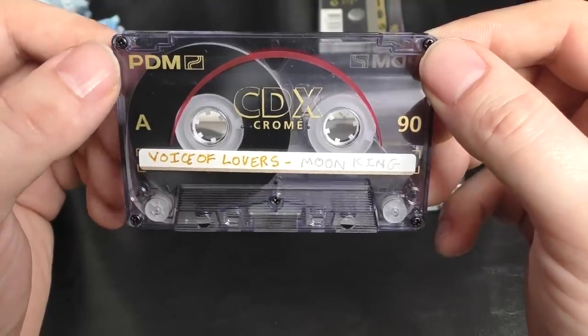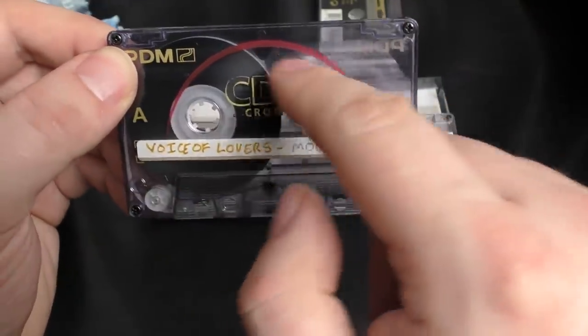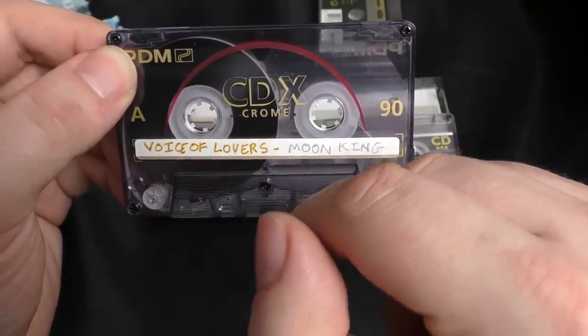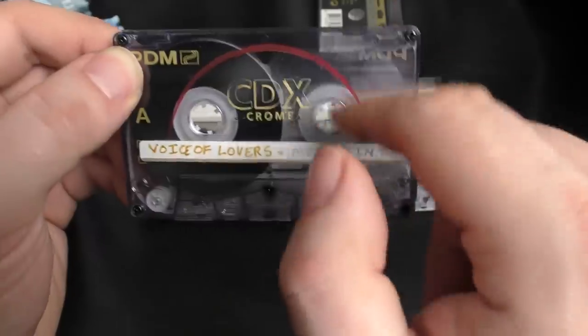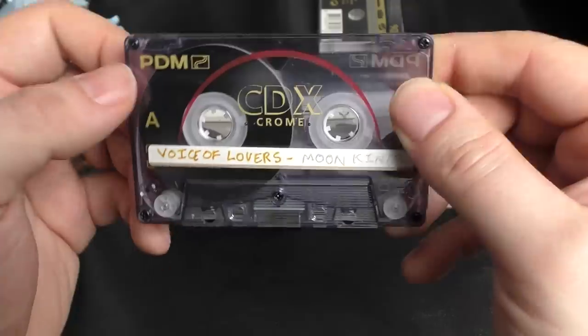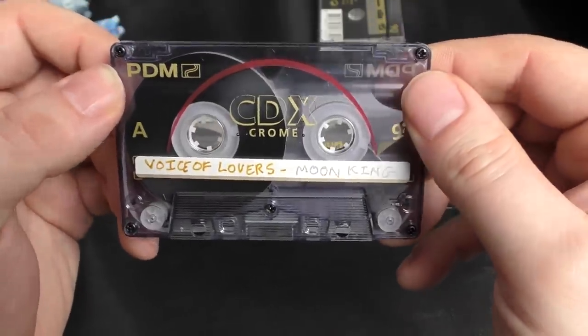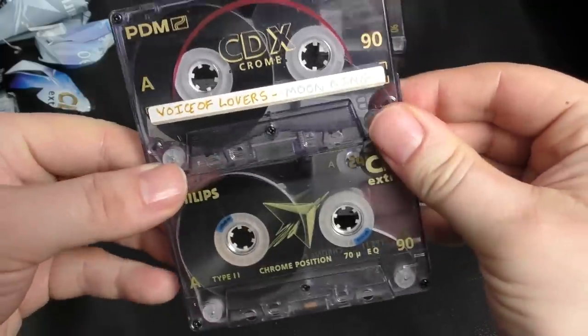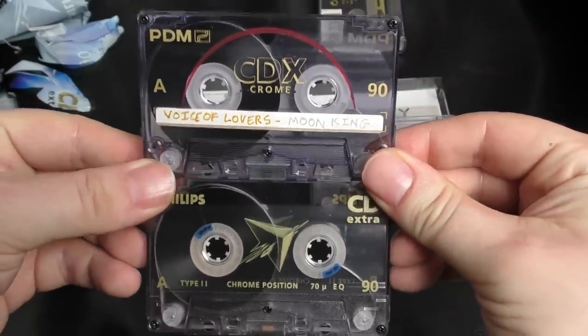They look a bit low rent. I don't like this red bit here, because every time I see it from the corner of my eye, it's almost like I've got a cassette with a red leader and it's not wound properly and the leader's spooling round inside the tape, but it's not. It's actually printed on. But these are very good pure chromes, but they are different from the Philips.